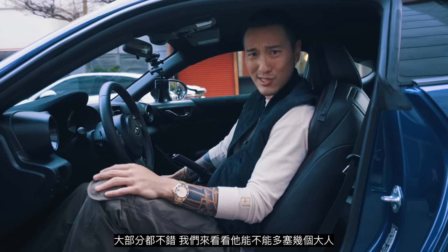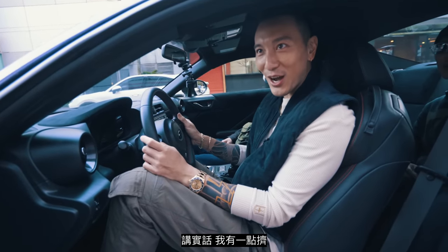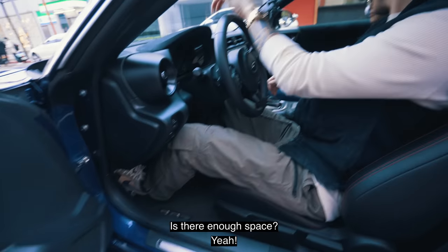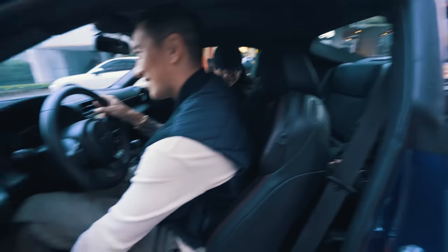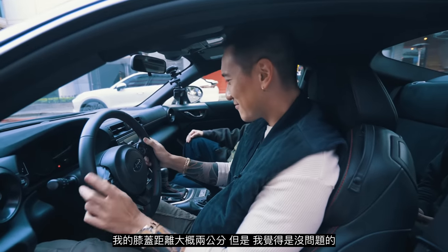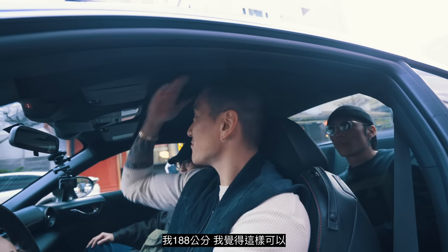We're gonna see if we can fit a couple adults in here. Let's see. Okay, you know what? I'm a little bit squished, to be honest. But we're fitting four adults. I mean, if I can, I could still drive. You okay? I can. Let me move back a bit. Okay, that's good. My knees are just like 2 centimeters away, but I can still go. And then there's headroom. I like the fact that there's headroom. I'm 188. This is good.